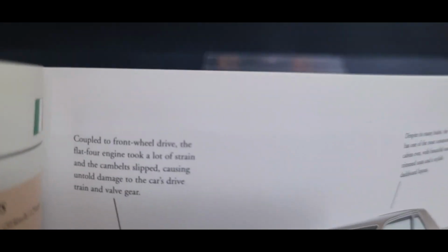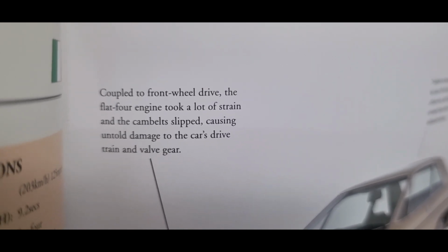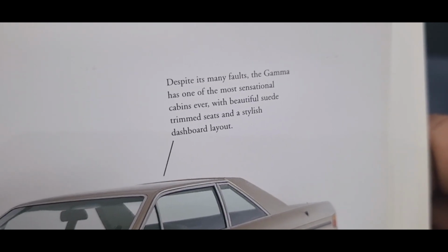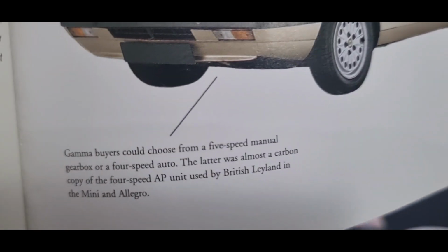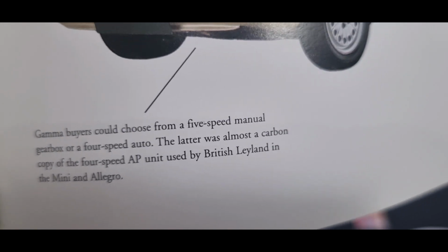Anyway. Coupled with front wheel drive, the flat 4 engine took a lot of strain and the cam belt slipped, causing untold damage to the car's drivetrain and valve gear. Despite its many faults, the Gamma has one of the most sensational cabins ever, with beautiful suede trim seats and a stylish dashboard layout. Gamma buyers could choose from a 5-speed manual gearbox or a 4-speed auto. The latter was almost a carbon copy of the 4-speed AP unit used by British Leyland in the Mini and Allegro. We've seen the Allegro before in this book. So that was the Lancia Gamma from Italy.